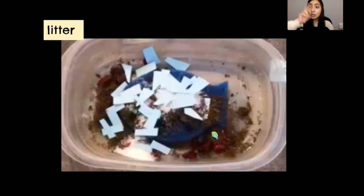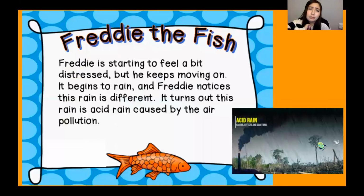There's our trash, our litter, right? Because litter is a fancy word for trash. So Freddie keeps trying to move on, and then it starts raining. But this is not regular rain. He noticed that this rain burns his body. This rain is called acid rain.